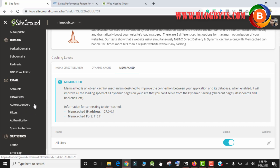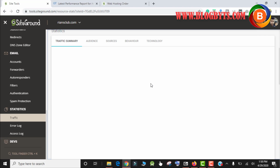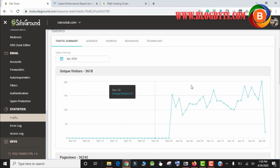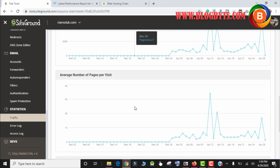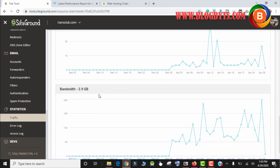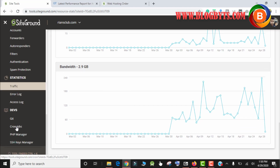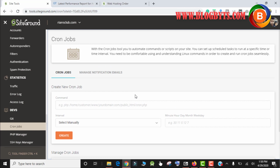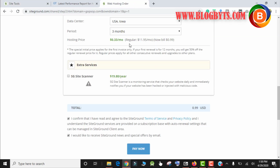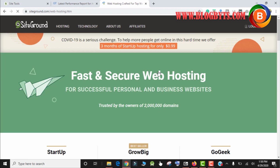Coming to statistics, you have the traffic information. If you click on the traffic information, you have information like how many visitors are visiting your site and the number of pages that people are visiting when they go to your website. If you come to development, you have the information for the cron jobs that are running behind your website. So it's a fairly straightforward interface, and you have all the options on the left side, and the navigation is really good.